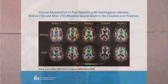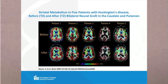When you looked at clinical measures, particularly the Unified Huntington's Disease Rating Scale, there was no improvement when you looked at it overall. They did do a post hoc analysis, removing 1 individual who did particularly badly in the study, and when they removed that 1 individual who did poorly, they did see that there was a benefit on the Unified Huntington's Disease Rating Scale, even though they were looking at a small number of individuals.